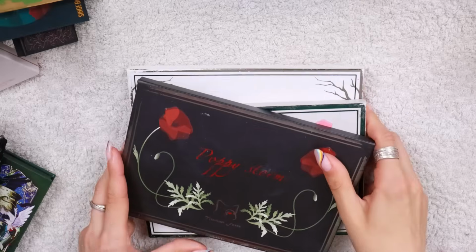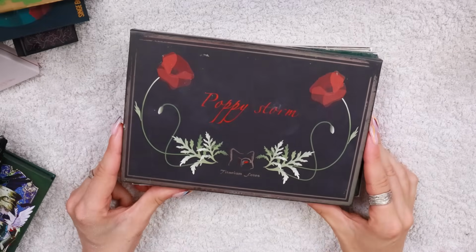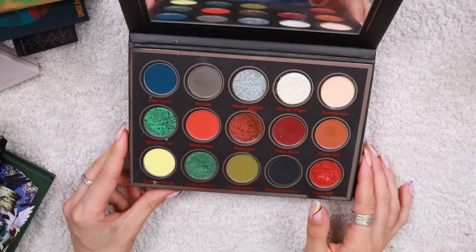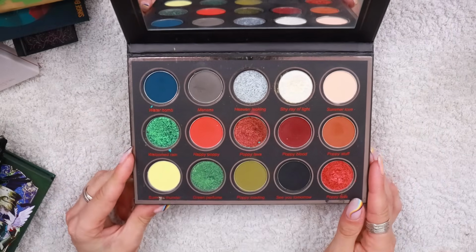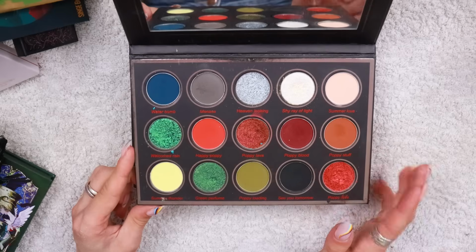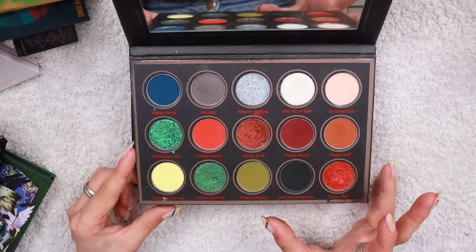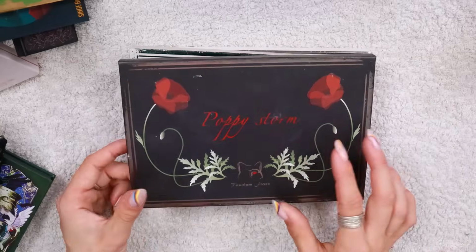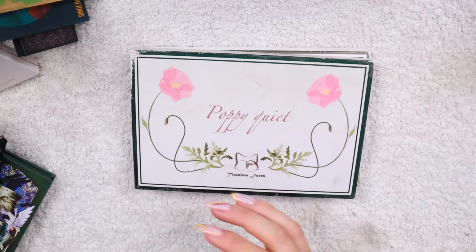And then last but not least is my Poppy eyeshadow palettes. So I have Poppy Storm. This is beautiful. These are all from Titanium Foxes. So stunning, like insanity. This is like winter and autumn in a palette and just such good, beautiful quality. I am not letting go of that. I'm not letting go of any of these.